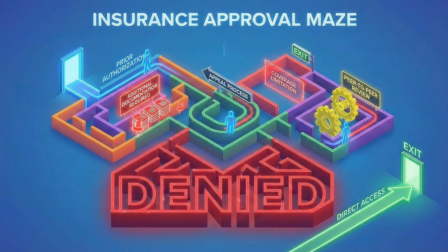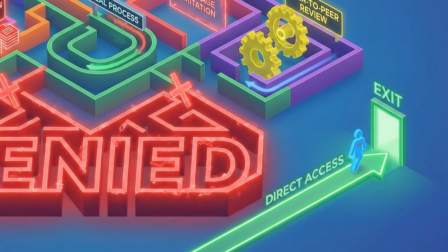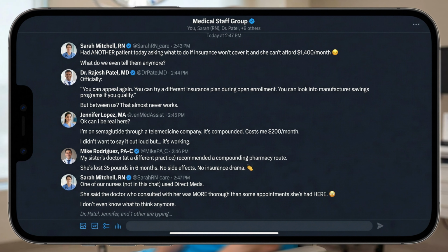And that's why it's so frustrating when patients who would genuinely benefit can't access them because of insurance barriers or cost. Here's the conversation that happens in our clinic more often than you'd think. I started hearing these comments about 6 months ago. At first, I was skeptical.